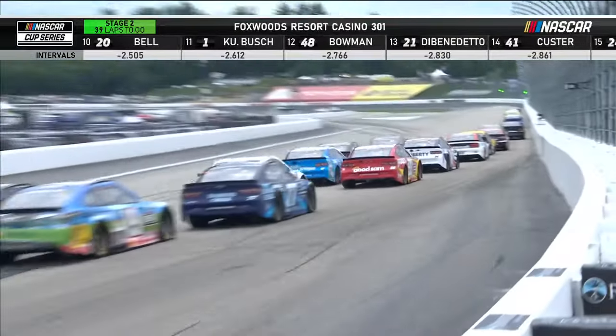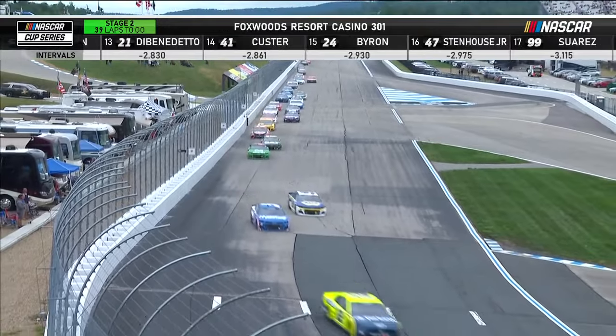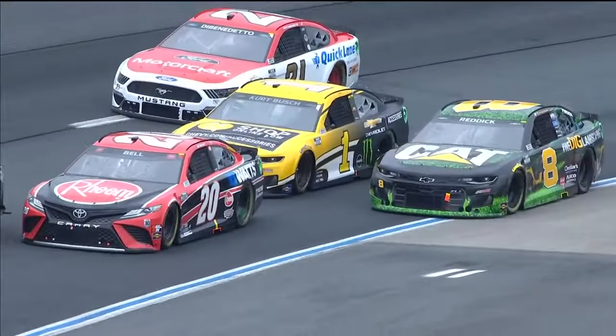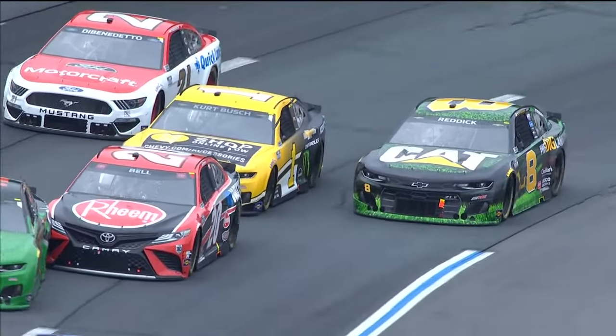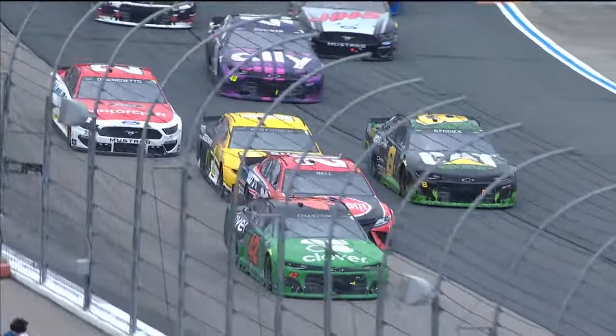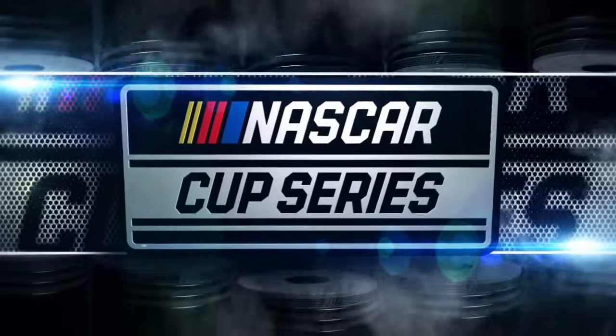Ross has been pretty aggressive today, trying to take every opportunity he can on these restarts, and that's what you got to do. This is one reason why, when you talk about track position here, as we take another look at it, the 20 makes big contact with the left rear of the 42. Big save. And Kurt Busch, great job not to get in the back of Bell right there.